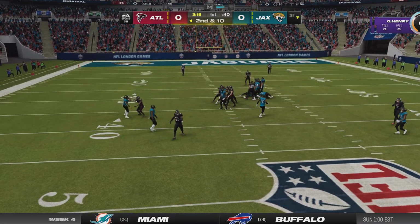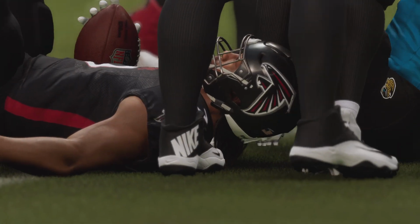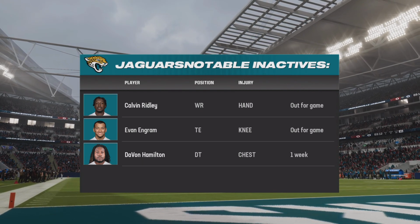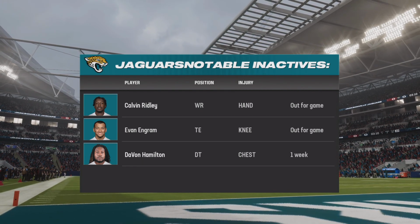Here's the 8th overall pick from Texas. It's Bijan Robinson. He had to fight that time. Ran through one tackle, but ultimately he's only going to get back to the line of scrimmage.